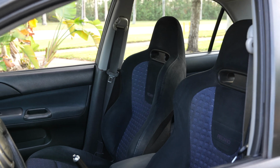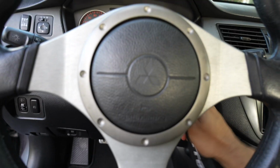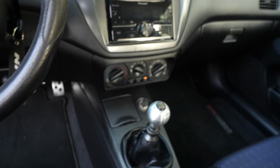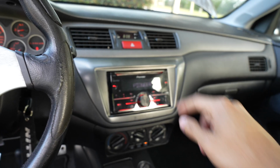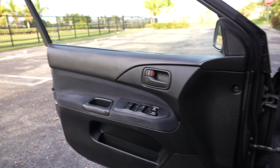The car has 163,000 miles right now. I'll go ahead and turn it on for you guys so you can see that it turns on. This is the way the interior comes. Pioneer double-din radio. You can see I really took care of this car. Everything's really, really good. This is the rear. Seats are good, no cracks on the seats or anything like that.